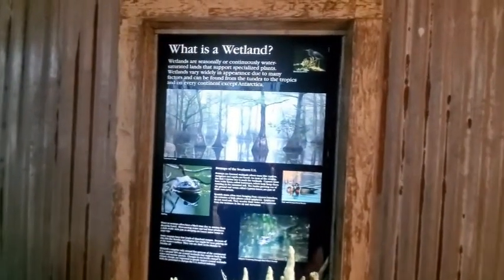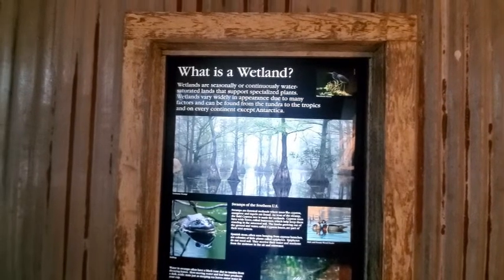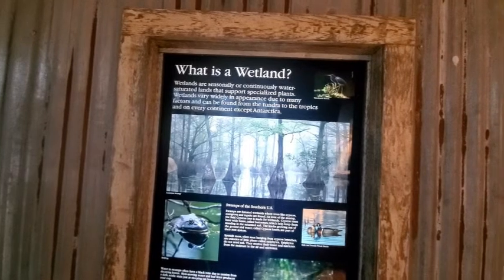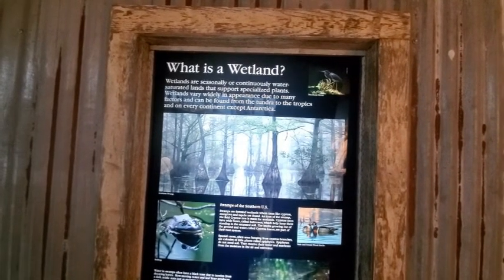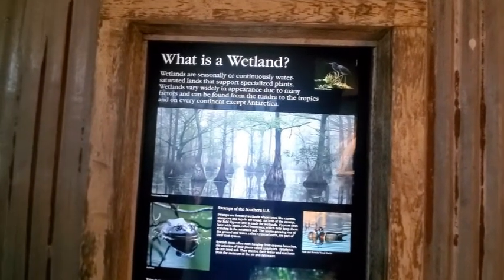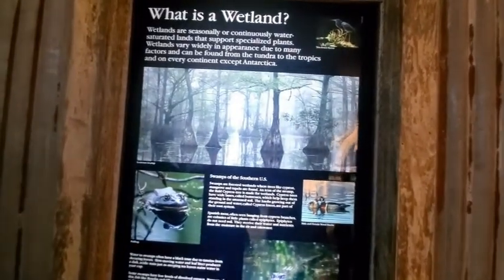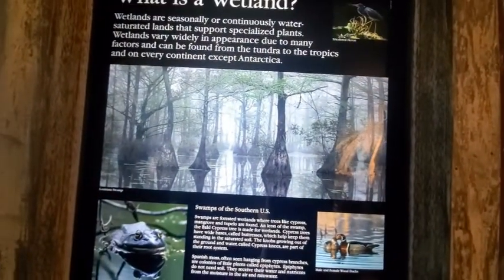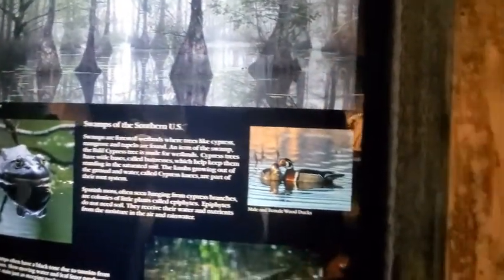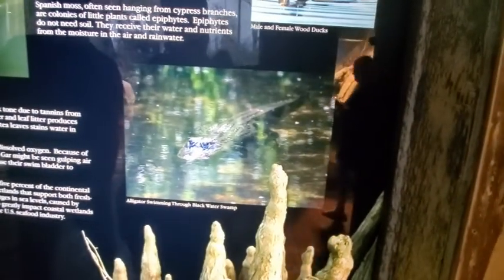What is a wetland? Wetlands are seasonally or continuously water-saturated lands that support specialized plants. Wetlands vary widely in appearance due to many factors and can be found from the tundra to the tropics and on every continent except Antarctica. Well, yeah, I can understand that one. That's the Louisiana swamp. There's a bullfrog. There's a male and female wood ducks. And an alligator swimming through blackwater swamp.